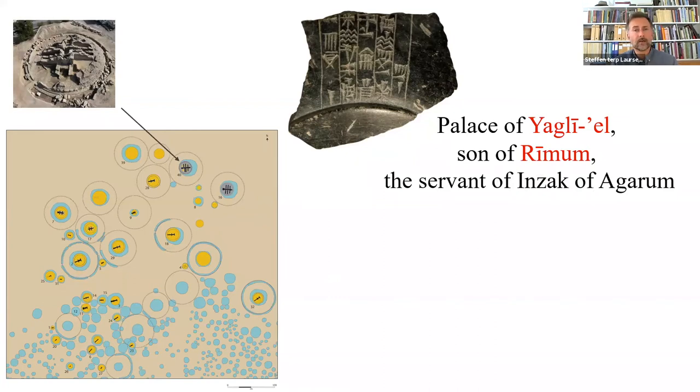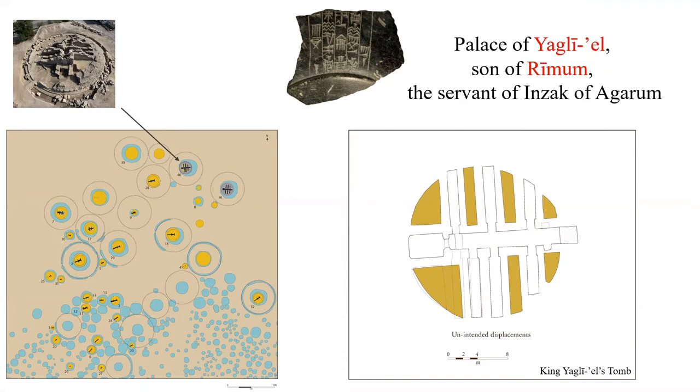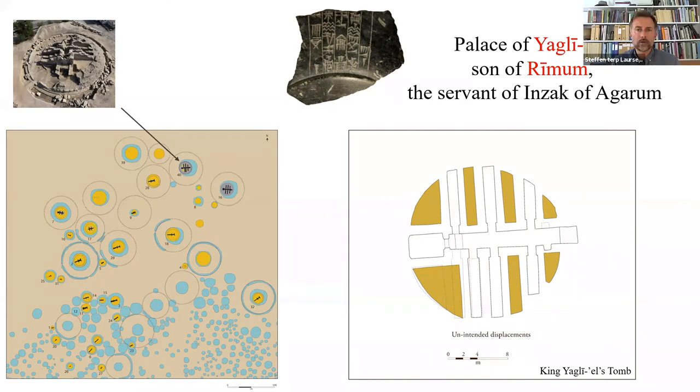Equally exciting, all this allows us to identify the tomb of Yachliel's father and predecessor, because instead of the usual eight-shaped chamber with four alcoves, it had for some reason become important for King Yachliel to get a tomb with six alcoves. But because of a mistake with the plan of the tomb, where a vestibule was not constructed for the door, they had to move an alcove side chamber, and it became strangely asymmetrical. But originally, it should have looked like this.